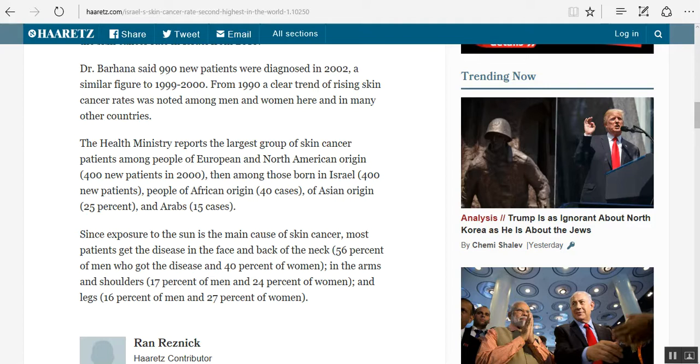It says, since exposure to the sun is the main cause of skin cancer, most patients get the disease in the face and the back of the neck. 56% of men who get the disease and 40% of women in the arms and shoulders. 17% of men and 24% of women in the legs. 16% of men and 27% of women.